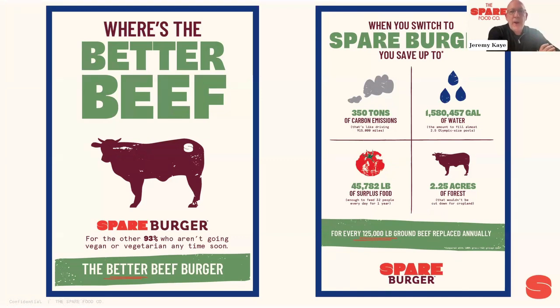That chart you see on the right, that is an example of one college campus. That's literally how much ground beef they go through on an annual basis. And when you look at the potential switch to Spare Blend from the 100% grass-fed ground beef, those numbers, when Scope 3 has to take hold right now because so many of these organizations have exhausted their Scope 1 and Scope 2 opportunities for change, this matters a lot.